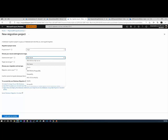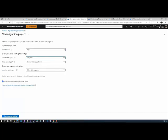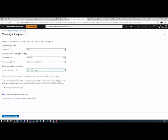The source server type I'm going to choose is MongoDB in my case. And with MongoDB as the source, the target server can only be Cosmos DB Mongo API, so it's already populated. The migration activity type that I want to perform is an online data migration, so I'm going to switch to online mode here. And this is the wizard for creating the new migration project. Once I click on create and run activity, it is going to take me to the wizard for creating the migration activity.